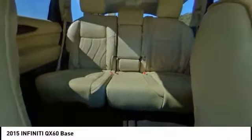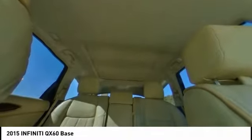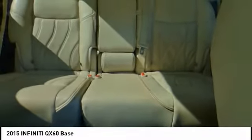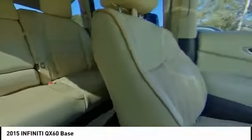Here are some of this vehicle's great options: traction control, power liftgate, remote engine start, power passenger seat, dual airbags, air conditioning, leather-wrapped steering wheel, power steering, AM/FM stereo with CD player, four-wheel disc brakes.